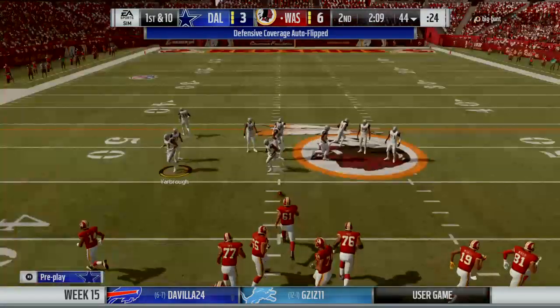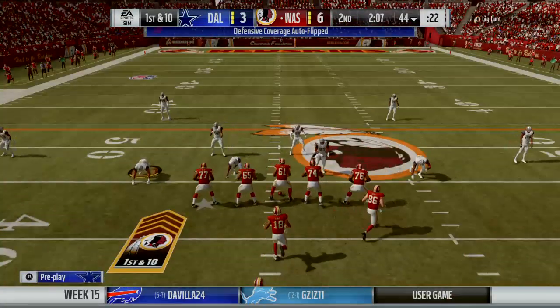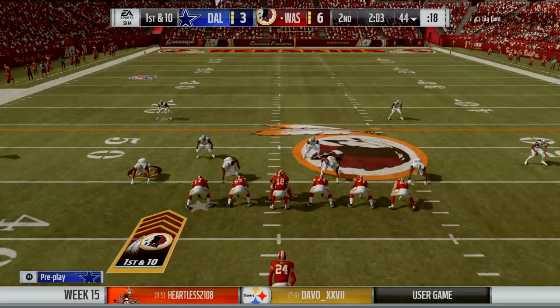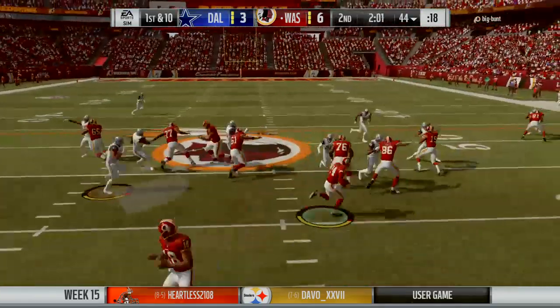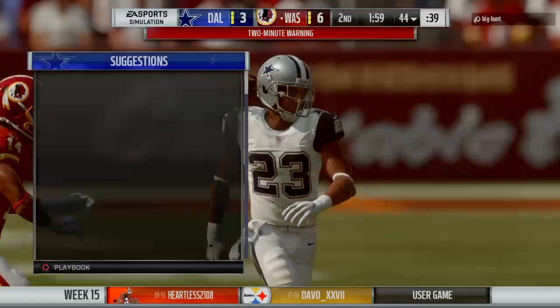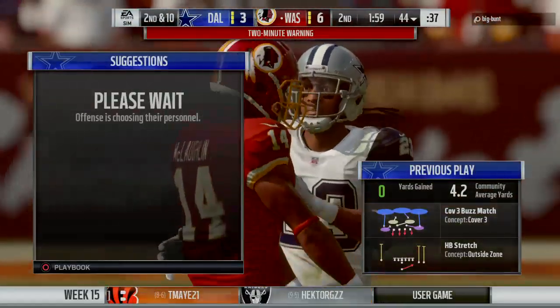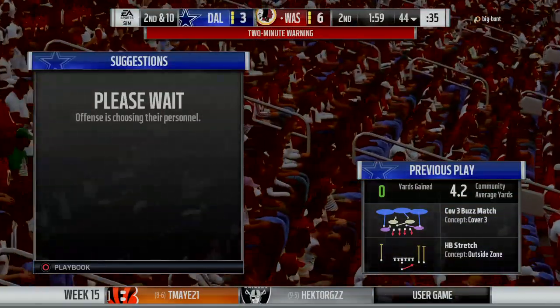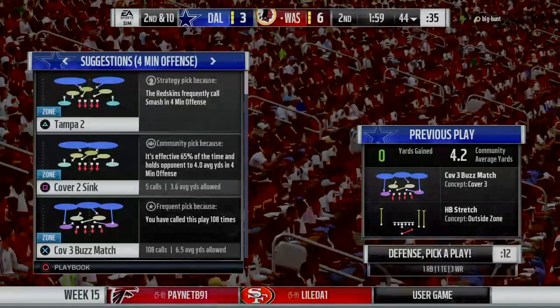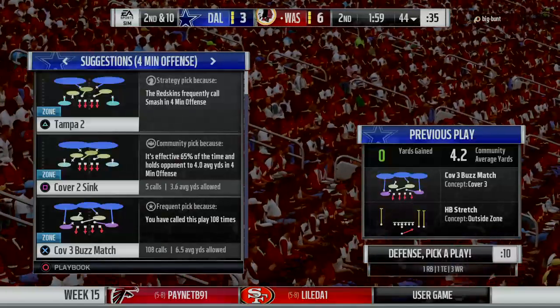They don't need to run another play here before the 2-minute warning. Let's see if they do it anyway. Now a handoff looking right. Trying to bounce it outside, but he's only able to get it back to the line of scrimmage. 1:59 to go in the first half. Back to FedEx Field following this short break.